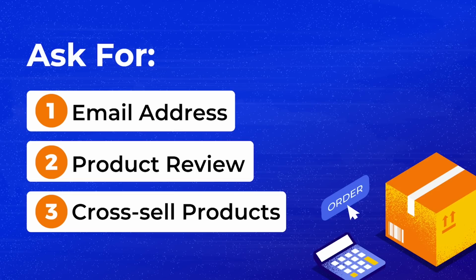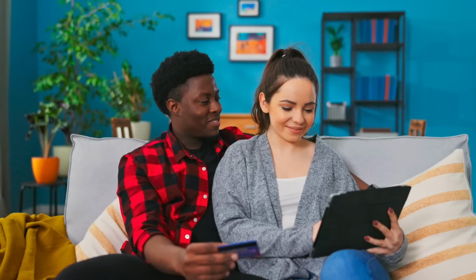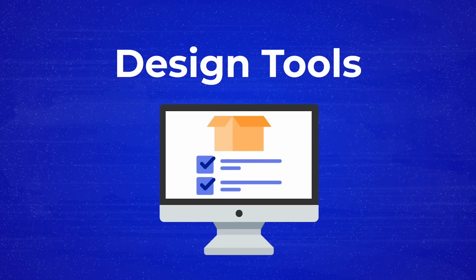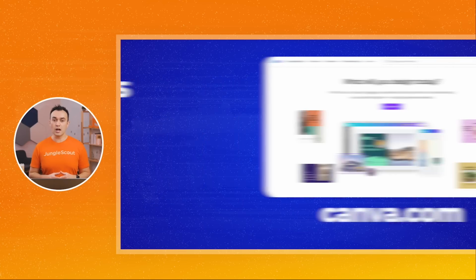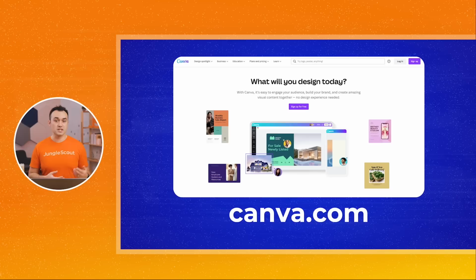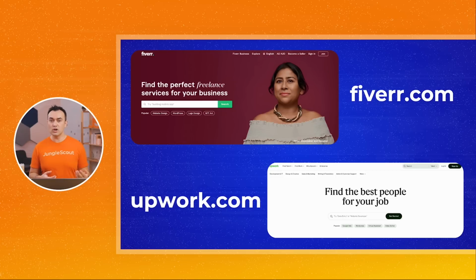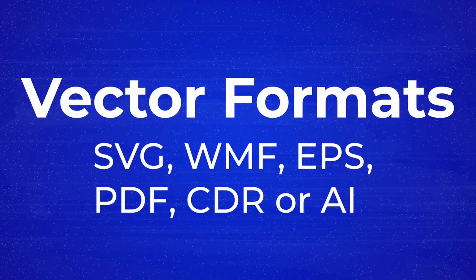If you do decide to include these though, remember, you're not allowed to ask for only happy customers to write reviews. Now, if you're wanting to design and create your own packaging, some good options here include using a tool like Canva to sketch up design ideas, or you can even hire someone for cheap on sites like Fiverr or Upwork to design it for you. You'll then need to send the designs to your supplier in what's known as a vector format.